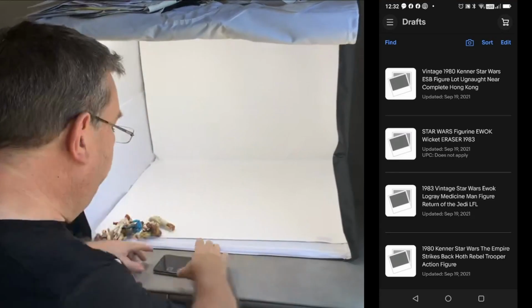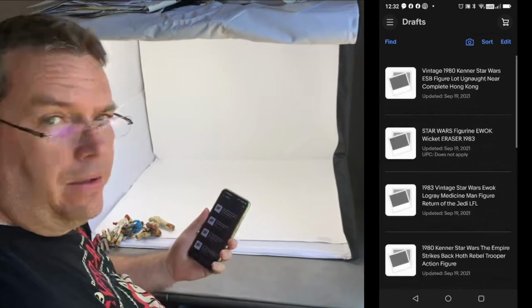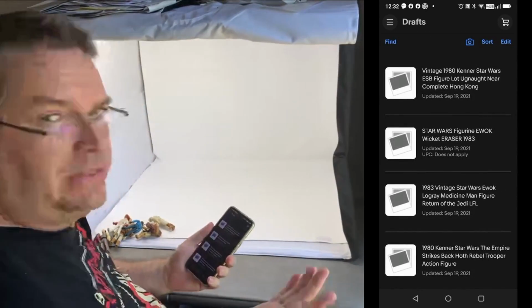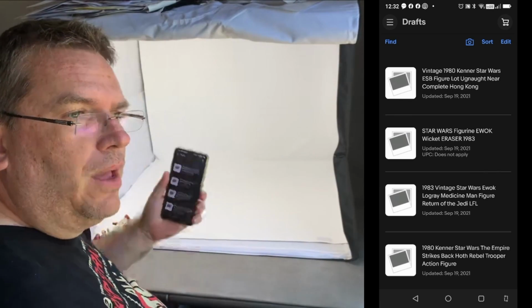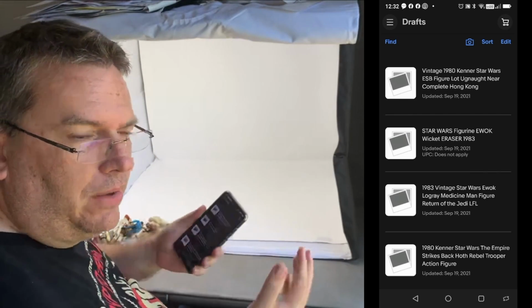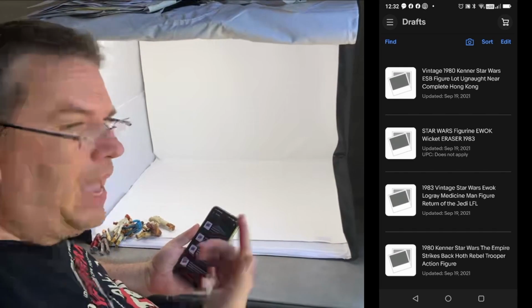Okay, so I'm sitting here. As you can see, I've got all 10 of the figures listed on eBay. So now it's time to take pictures. This is one of the reasons I keep them separate, because I can do all of that work in there and then I come in here to do all of this work. So I'm just going to go right down the list and start taking pictures.